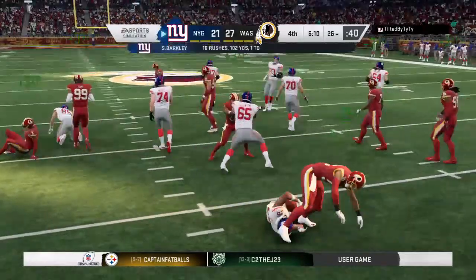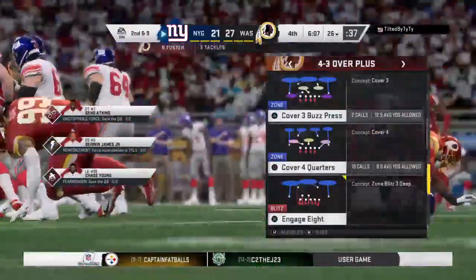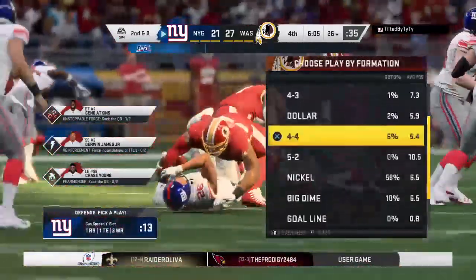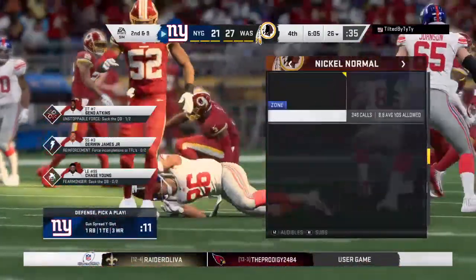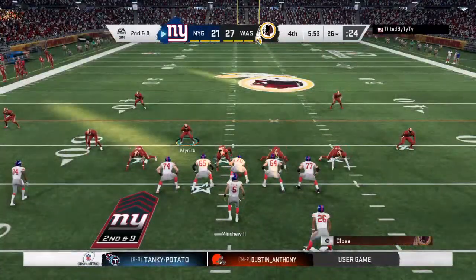When you first start thinking to yourself, okay, what are we going to do? You don't go away from what you did before because that worked, but you have to be prepared for wrinkles and counters because you know they'll make some adjustments. Brings up 2nd and 9 at the 20, just a yard on that last run.